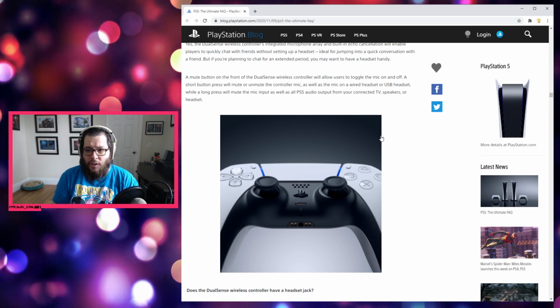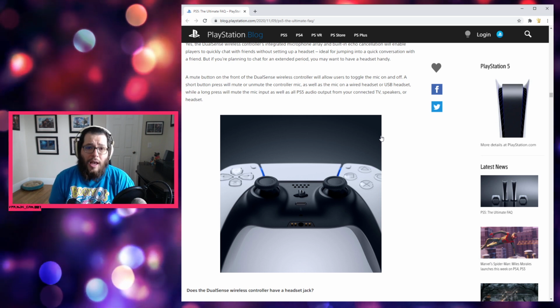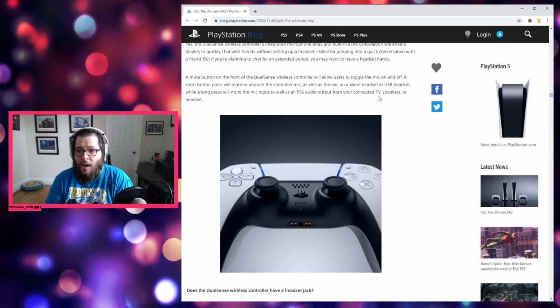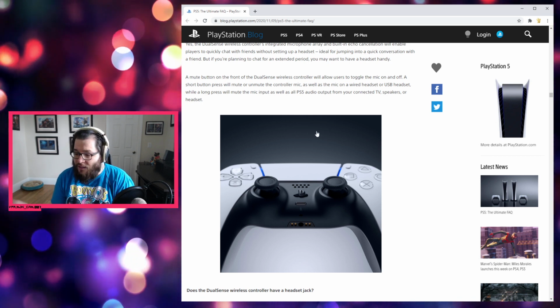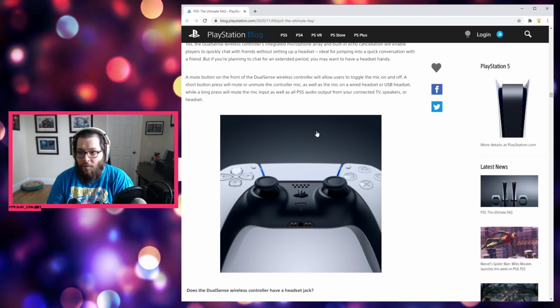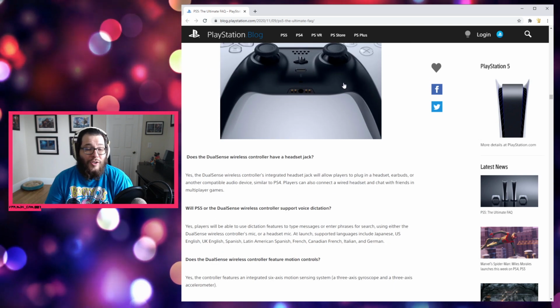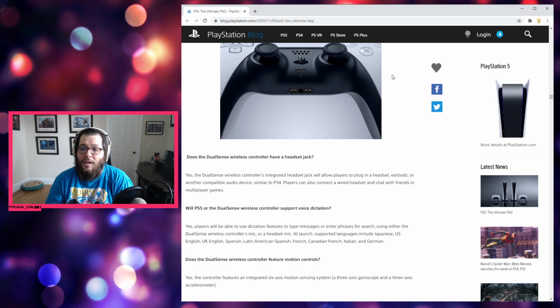I do believe that this controller is really going to radically change how people play games, how people perceive input from games. I'm really looking forward to getting my hands on it and trying it. They also mention here that there is a mute button on the front because this controller does include a microphone, so you are going to be able to talk into it. I don't know the quality of that yet. I suspect it's not going to be great, but it is an option if you want it.